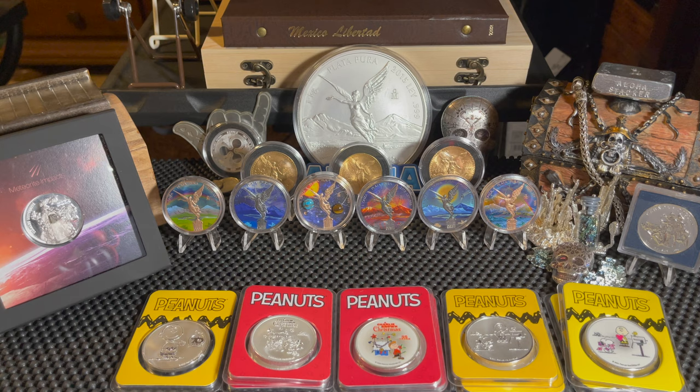Peanuts triumphed off the printed page as well. In 1965, A Charlie Brown Christmas first aired, beginning a string of television specials. Two later specials, You're a Good Sport, Charlie Brown, and A Charlie Brown Thanksgiving, both took home Emmy Awards. In 1967, Snoopy and friends hit the stage in an off-Broadway production, You're a Good Man, Charlie Brown, which ran for 4 years. It remains one of the most performed musicals in history.